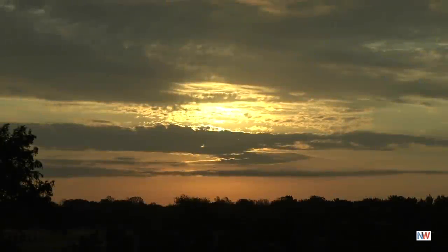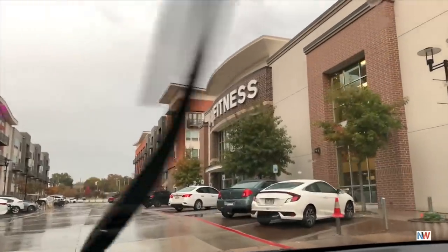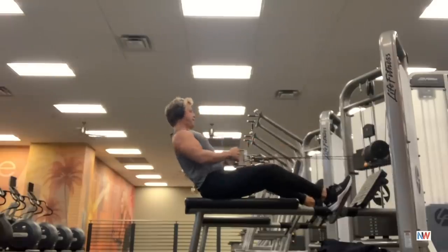Rainy day today here in Little Rock. My meetings don't start until like 10:30 in the morning. It's about 7 a.m. right now, and it's time to do a quick workout. So, workout it is. Gotta stay fit.